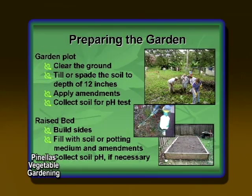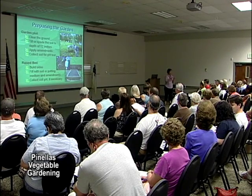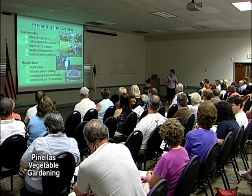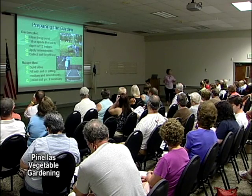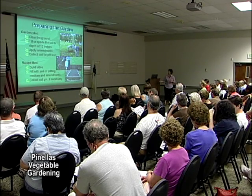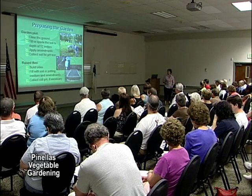If you're going to build a raised bed, decide how high you want to build it. 10 to 12 inches, we'll talk about that in a minute, or 6 inches at least. Fill with potting soil or soil from the ground. You can use either one, but if you're trying to avoid nutgrass or other weeds, you may not want to use soil from the ground. You may want to use a soil that you purchase from a lawn or garden center. And it could be either potting soil, or you can purchase topsoil from those places too.